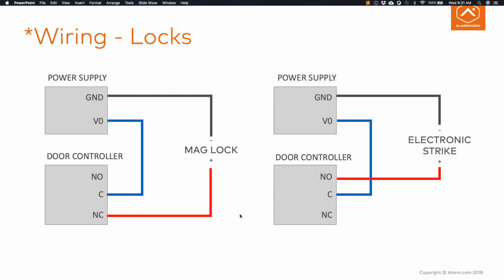Here's a simple diagram. If you want to take a quick picture of this, this seems to be popular for people to take a picture of, just so they've got it in their mind what it looks like. Normally open, normally closed, strike, and mag lock.